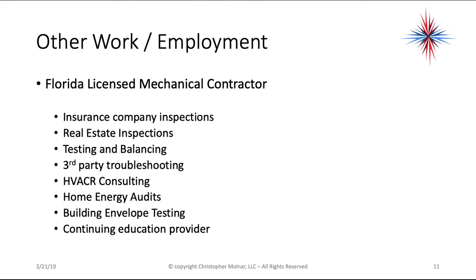And I'm also a continuing education provider through the construction board in the state of Florida, as well as through NATE.